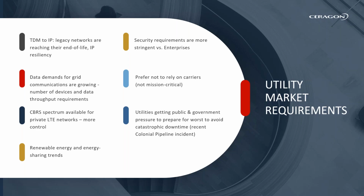And as has always been the case, the utility companies really don't like to rely on carriers for their mission critical links, whether it's a tier 1 carrier or tier 2 carriers. They really want to have control over their mission critical links. So they'll either bury their own fiber, or they'll use point-to-point microwave, which is in their control and easier for them to fix and maintain.